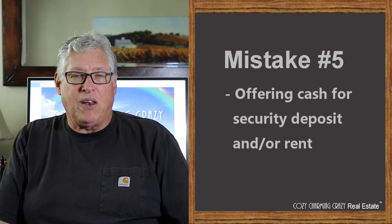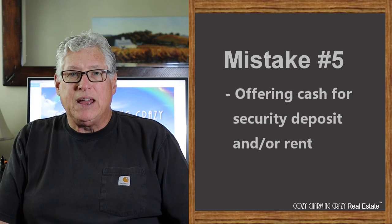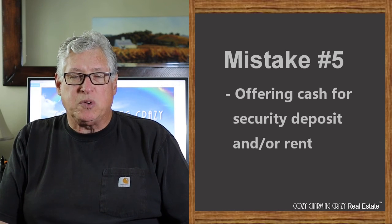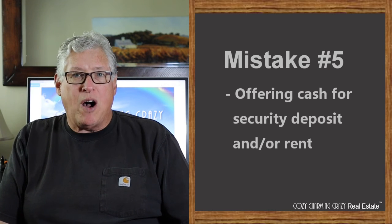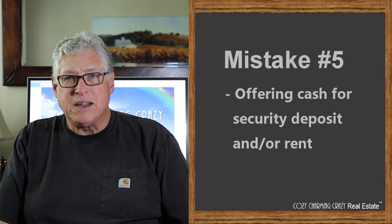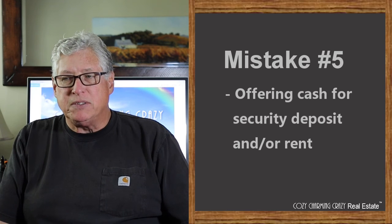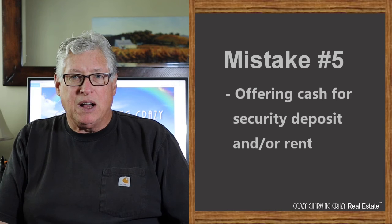Cash is a way that a lot of illicit businesses launder money, and most careful landlords do not want to end up in a situation where they're part of a criminal investigation. Therefore, if you offer cash, it automatically makes the landlord think that you may, not that you are, but that you may be involved in some kind of a money laundering scheme. Therefore, play it safe. Don't even mention cash.